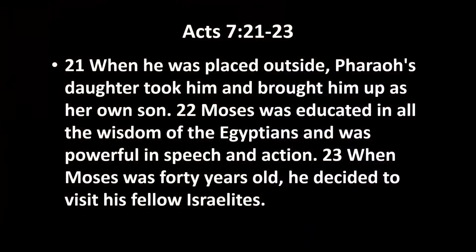When he was placed outside, he being Moses, Pharaoh's daughter took him and brought him up as her own son. Moses was educated in all the wisdom of the Egyptians and was powerful in speech and action. When Moses was 30 years old, he decided to visit his fellow Israelites.